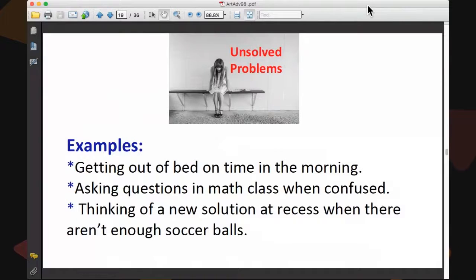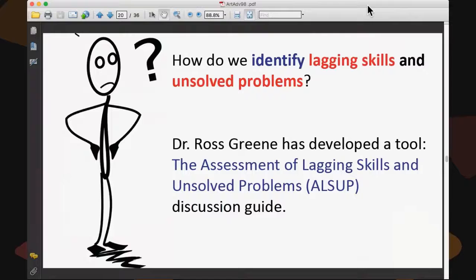So some examples of unsolved problems that we see are getting our kids out of bed on time in the morning, right? Or if the student has difficulty asking questions in math class when they are confused, or they have a hard time thinking of what are we going to do at recess when there aren't enough soccer balls and we want to have several soccer games going. And so these are just kind of micro examples of what some unsolved problems are that you might see.